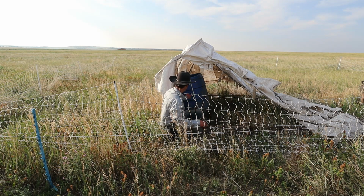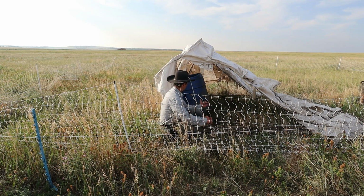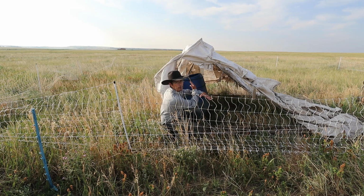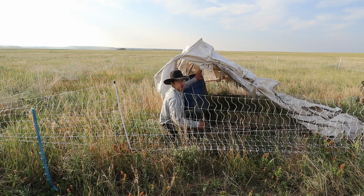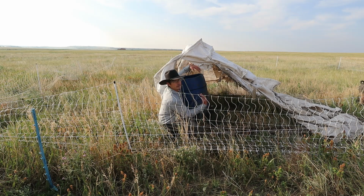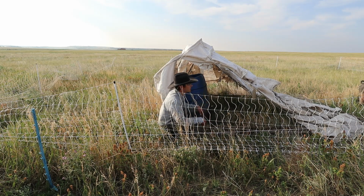The one thing I would do, instead of running them parallel like this, is you wanna run them like this guy down and this guy up so that they cross over. Because these pigs will come up, they're curious, they nose this, and they'll nose this thing up, and then it'll flop up like that. So you want to crisscross them, so I'll do that real quick. But other than that, this thing works perfect.